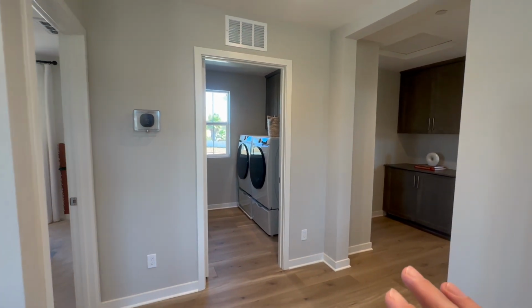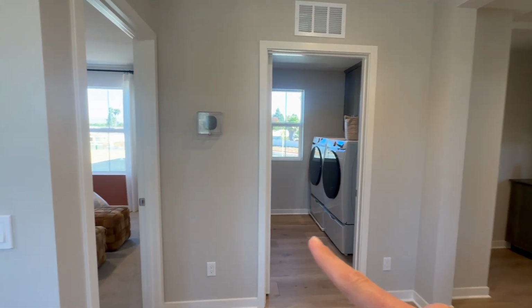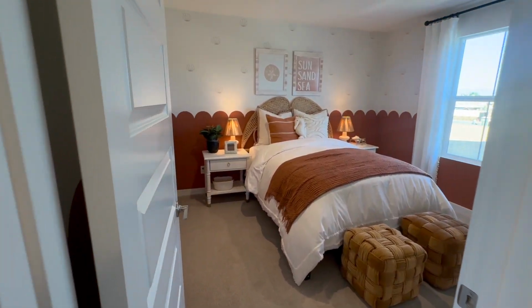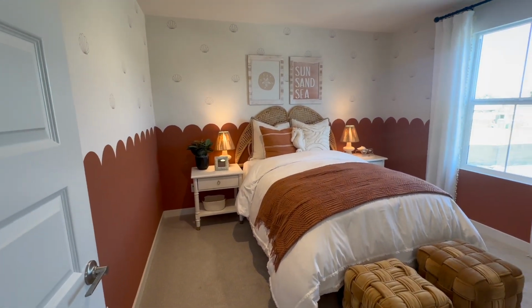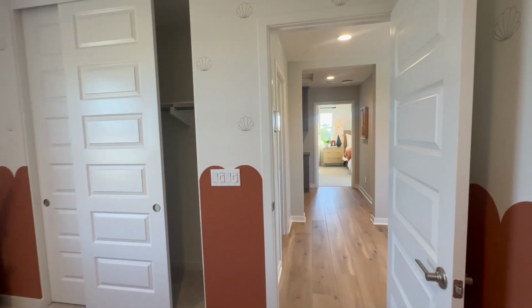Now, this is what I really like because it's kind of sectioned off. You're going to have 2 bedrooms over there, including the primary, laundry, and then you have a bedroom right here, which would probably be good for a kiddo over here. You could make this an office because it's kind of away from the primary suite. A little bit bigger than standard size, I'd say.